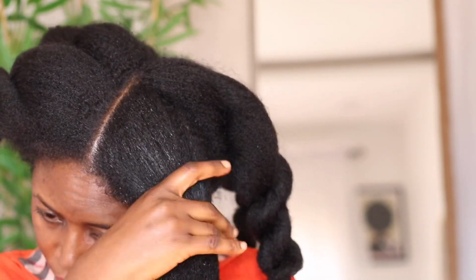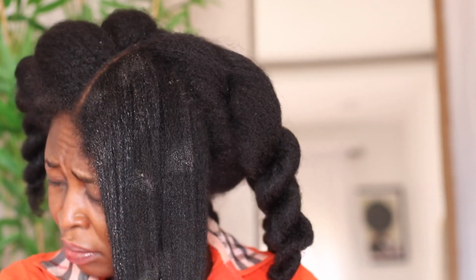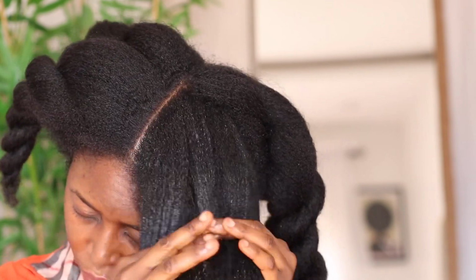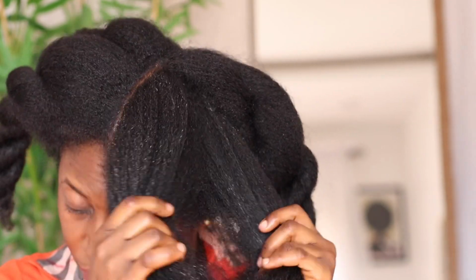So I love to use my hair teas as a base for my moisture routine. Just as you can see, I parted my hair into 6 sections and I started spraying section by section, making sure to spray from my roots to my tip. That's how I love to use my hair spray. If you've been on this channel for a while, you already know.